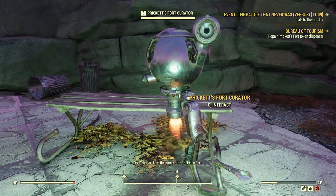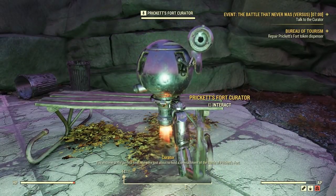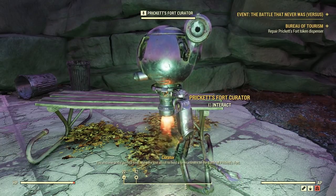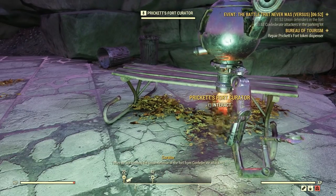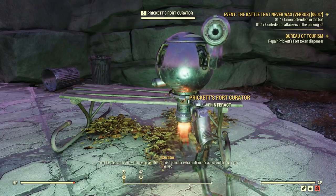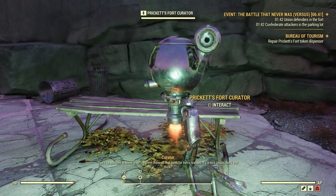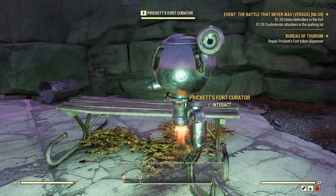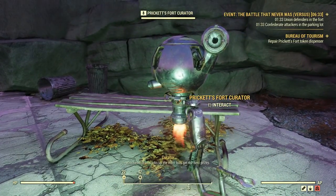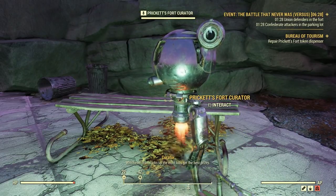Oh, a visitor. I am the curator for Prickett's Fort. You've come at the perfect time. We were just about to hold a reenactment of the Battle of Prickett's Fort. Today we are running the Union defense of the fort from Confederate attackers. You'll be pleased to know that I've given them all real guns for extra realism. It's a nice touch, don't you think? When everyone is in the staging areas, I'll give the signal to begin the assault. Whichever team racks up the most kills gets the best prizes.